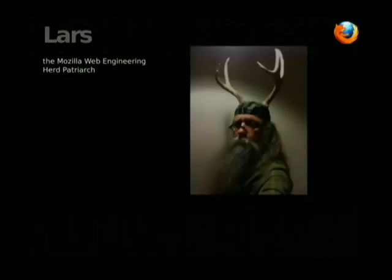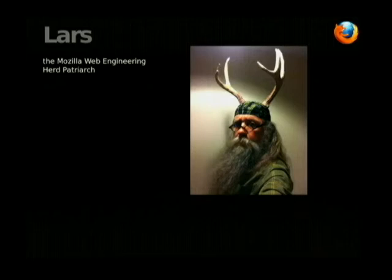So a little bit about myself. I'm going to have to explain some things about myself before you can really understand what this library really is. So I am what I call the herd patriarch of the web engineering department at Mozilla. And I know no members of the Duck Dynasty cast, so don't ask me for introductions.